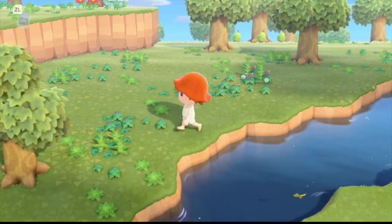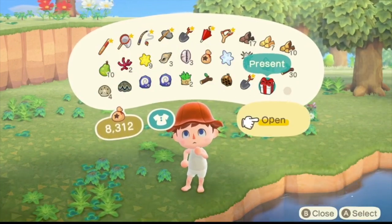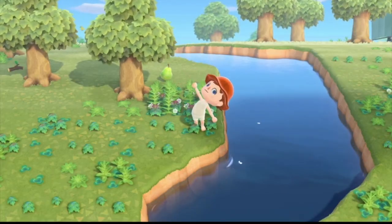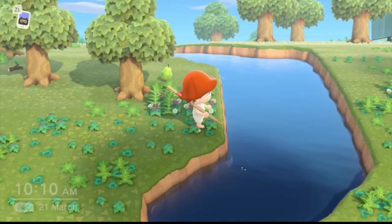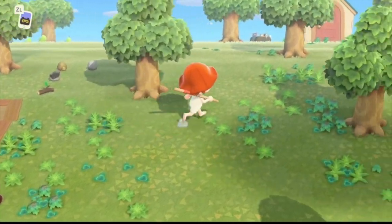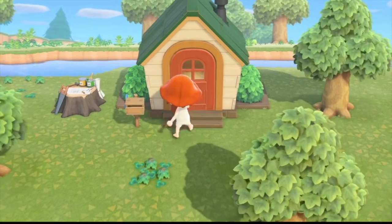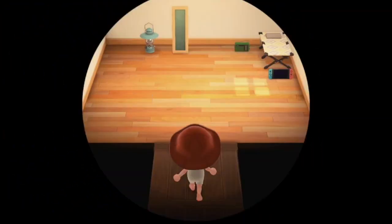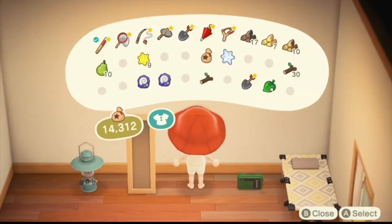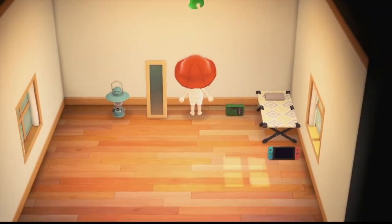Right, let's see what we've got. Hey, those pockets came in handy. A clock! The shells from the seashore. But let's go and put that wall clock on the wall, and then it's out of the way. Okay, where's that gonna go? Probably there. Although then you can't see it from your bed. But it don't matter, does it? It doesn't matter where you look at it from. Wall clock, hang on the wall.